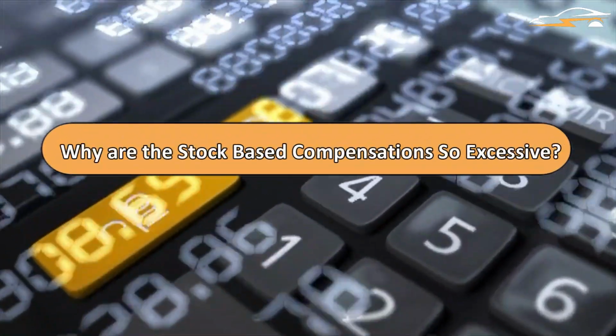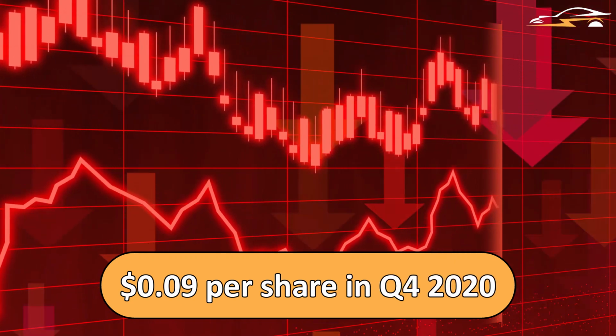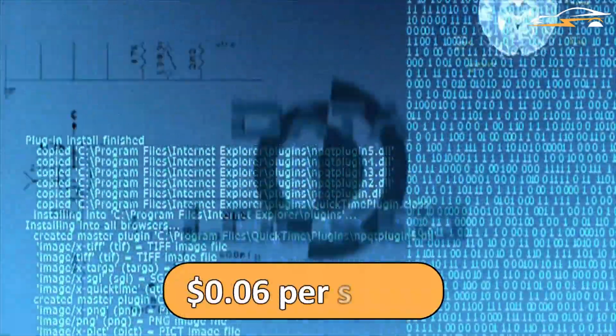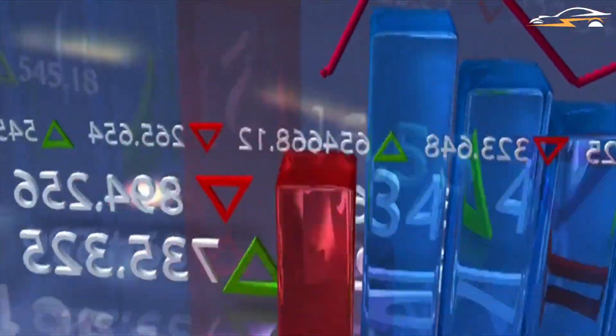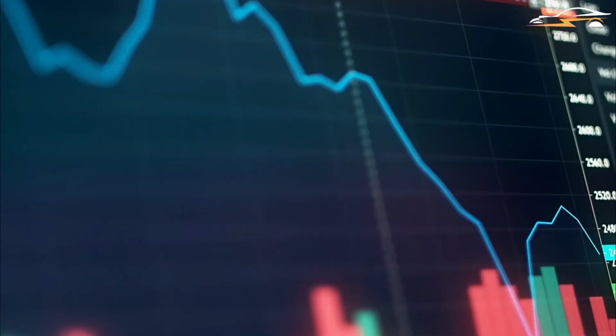Why are the stock-based compensations so excessive? Based on operations, Palantir lost 9 cents per share in Q4 2020. But if adjusted for stock-based compensations and related taxes, the company would have earned 6 cents per share. Thus, stock-based compensations consumed 15 cents in profits per share. What's worse, management hasn't provided investors guidance on whether these stock-based compensations will taper down in the future. On a forward-looking basis, earnings profitability is thrown off. This will, in the long run, either push up the price of Palantir stock much higher or much lower, and investors may suffer from the ambiguity.